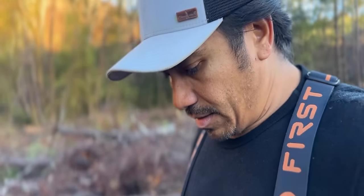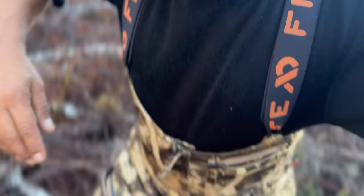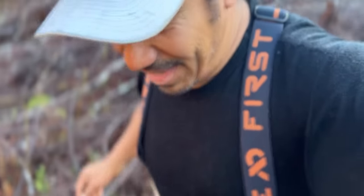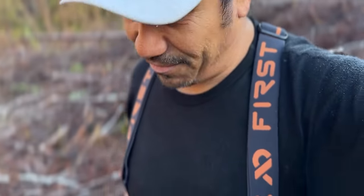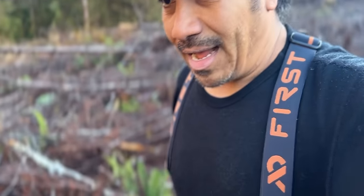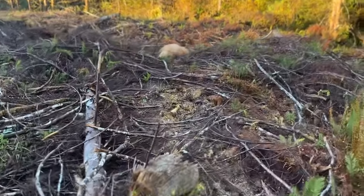I mean, I cannot believe it. I cannot believe, look at this brush. I just cannot believe that I actually have my elk. It took so much effort, guys. I cannot even begin to explain to you how much. There he is. There is my elk.